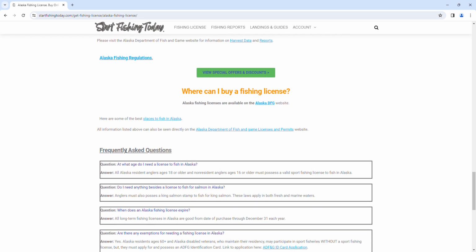Last section of the page are the frequently asked questions. The first question on all of the states has to pertain to age. So in this case, at what age do I need a license to fish in Alaska? For Alaska, all Alaska resident anglers 18 years of age or older, and non-residents 16 years of age or older, must possess a valid sport fishing license to fish in Alaska.